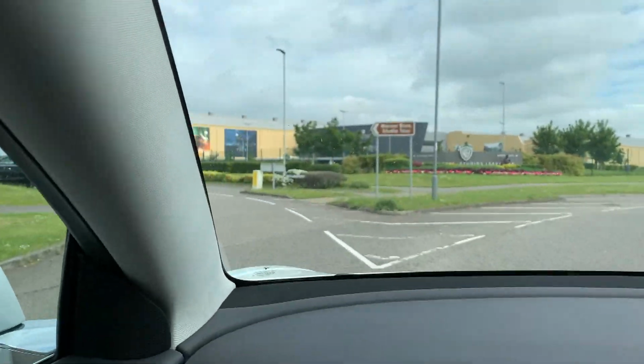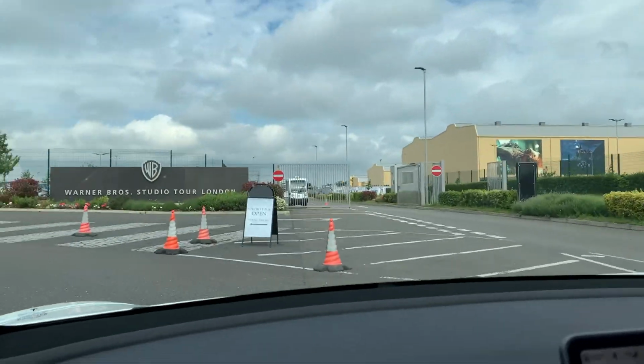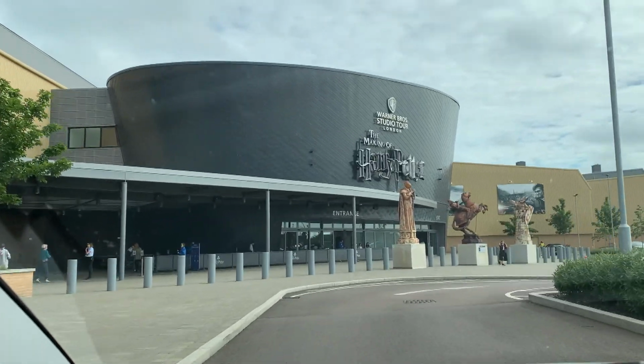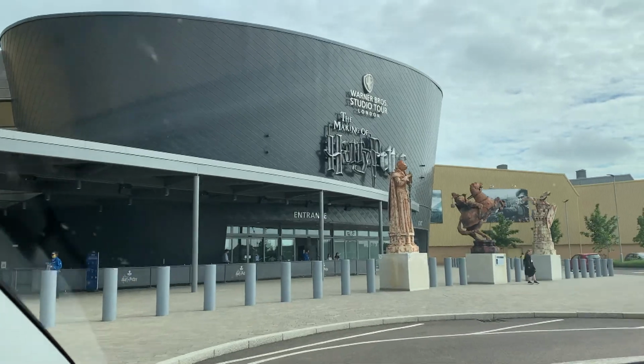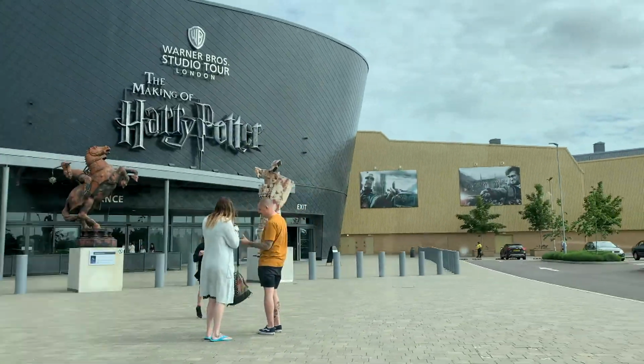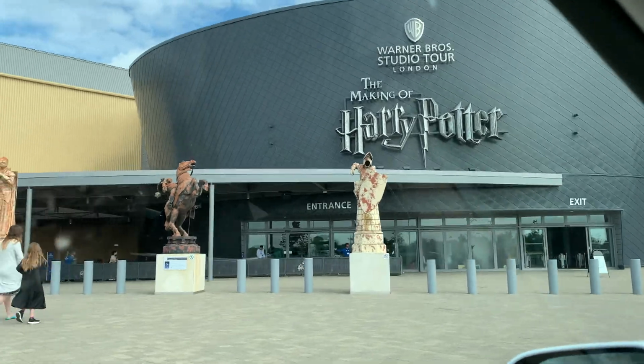When you arrive at the car park, parking is free, or you can pay extra for priority parking. If you have an electric vehicle like we do, you will be asked if you want to charge it, and if you say yes, they'll direct you to the chargers, which are right outside the entrance to the studio. Charging isn't free, it's on Pod Point and the prices vary, so just check, but it cost us less than £5.